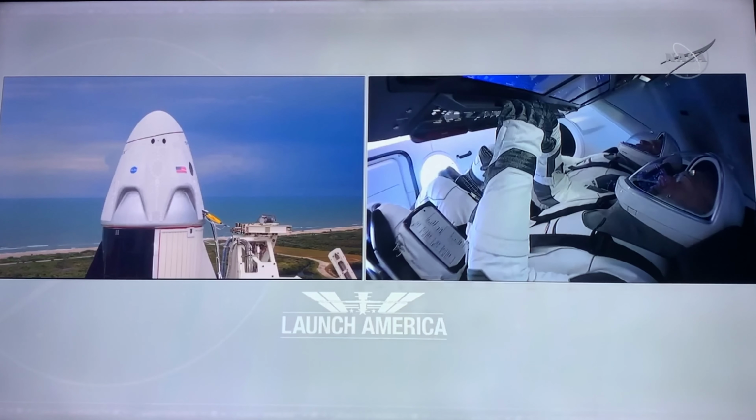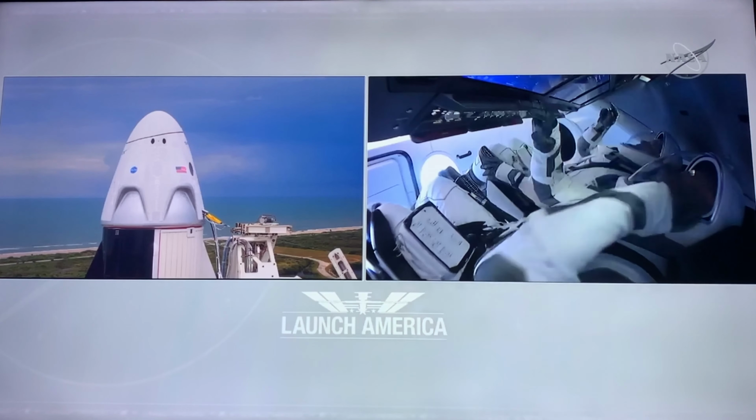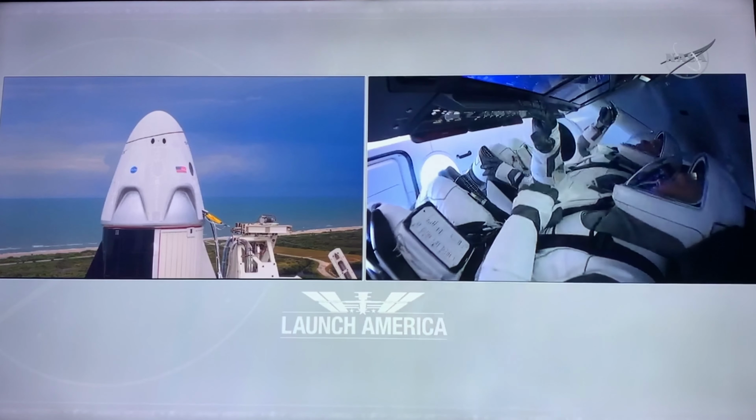Bob and Doug can begin to exit the Dragon spacecraft. Still not the friendliest skies in the background. That is Florida, though. The weather is constantly changing over there, which is why we always have to keep an eye on it through every single launch that we have out there.